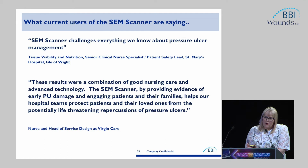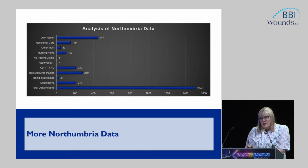A further call out really is that perhaps the scanner is the first time in 10 years of my practice where I think that it challenges what we know about pressure ulcer management. And, like Glenn says here, so these are just 2 quotes. And I challenge you all to think about how we can embed this in practice to make a difference for our patients.